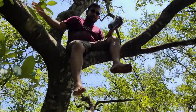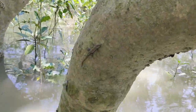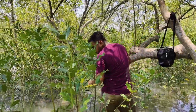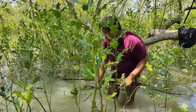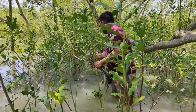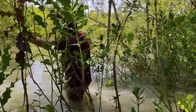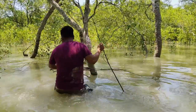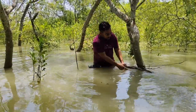There's a lizard over there. And people here call it Nona Jolet Tiktiki, the lizard of salty water. At first I have to collect some tree branch. I think these are enough. I will make some mark that will indicate to me the level of the water.